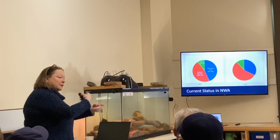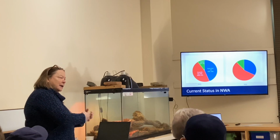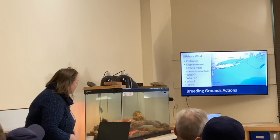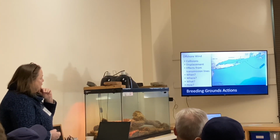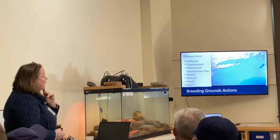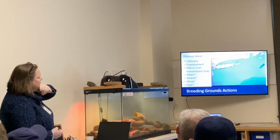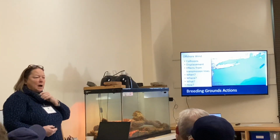So these are some of the things that we're working on in the Northwest Atlantic population and at Great Gull Island in particular. But that's not the only place where we have problems. Excuse me, I just slipped this slide in this morning. This is the Equinor lease, offshore wind lease, which is off of Massachusetts. The power is sold to the state of New York, and the power cable is going to have a landing in Queens, and it is going to pass within about 1 mile of Great Gull Island.